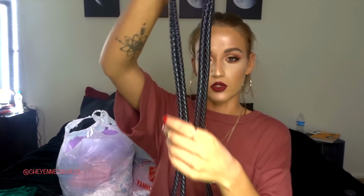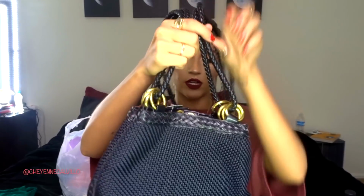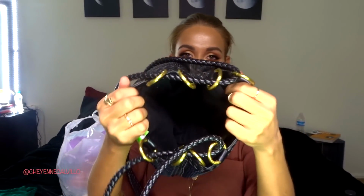This is actually the first item I saw when I walked inside of this Goodwill, and it is this purse right here. I paid $4.49 for it, and it has this rope, leather rope detailing, and then it has gold hardware. It's not very small, but it's a small bucket bag. So it looks like no one's ever used it, and it's just different. I don't have anything like it, and I feel like you can really dress this up or dress it down. You can make an outfit really edgy with this, so put it up.